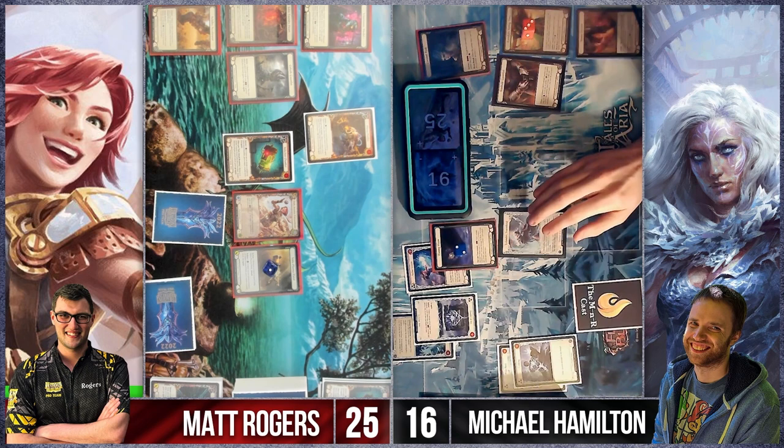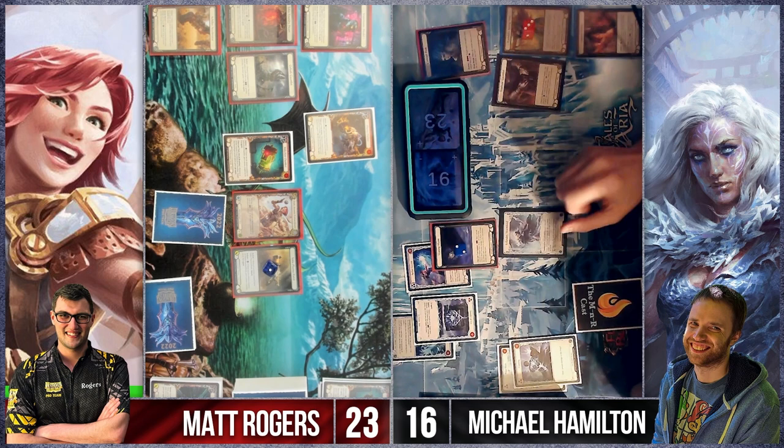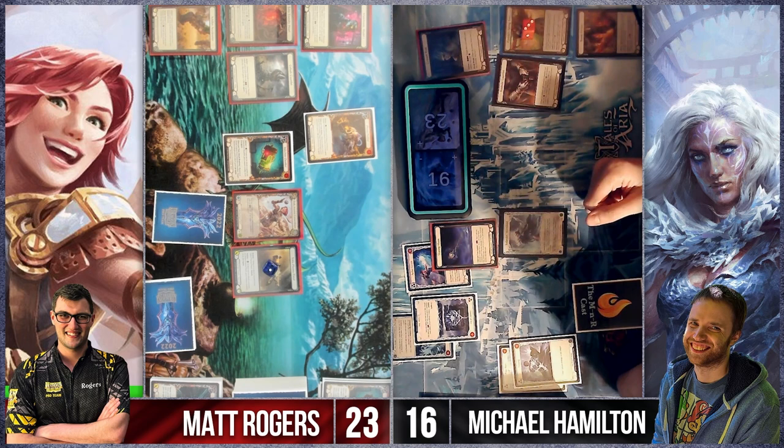But of course, because a non-attack action has been played this turn by Hamilton, he can also follow up with a cheeky little Waning Moon for 2. So slowly, and just trying to equalize, Michael Hamilton started the game at a deficit at 36-40. Matt Rogers is down to 23 now. Matt Rogers did put in work. 20 damage has already been punched through against Michael Hamilton.